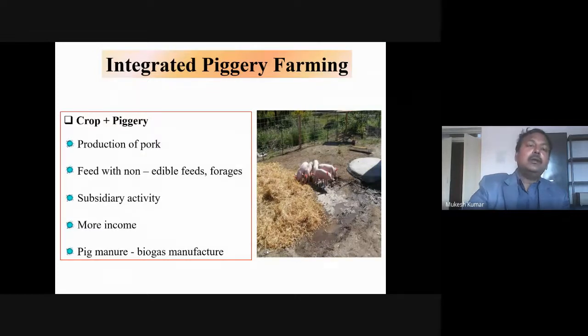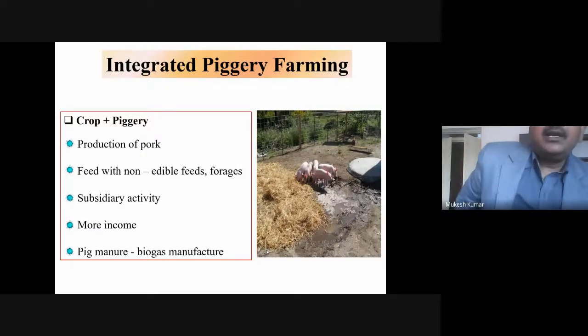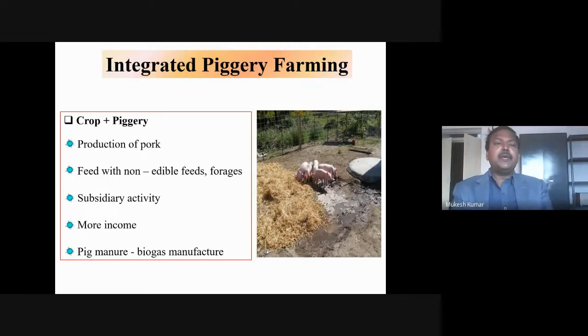So now we are talking about piggery in an integrated way, crop with piggery. We can integrate the crop with piggery for the production of pork. Feed with non-edible feed or forage is used, it is a subsidiary activity giving more income, and pig manure is utilized for biogas production.